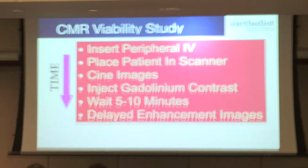In fact, in cases where speed is an issue or where patients can't tolerate being in the scanner for 45 minutes to an hour, we can even do an inverse protocol where we inject the gadolinium first, do the CINE imaging, and then do the delayed enhancement, so that you can save that 5 to 10 minute wait time. Also, no stress agents are required here. This viability assessment by CMR is done without the need for any pharmacologic stress.